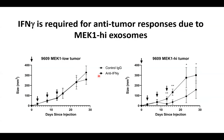Is that functional? We then treated the tumor with anti-interferon. And so you have an MEK1 low tumor here. This is just a progressor. You can see anti-interferon doesn't really do anything. But this MEK1 high tumor grows more slowly because it has MEK1. When you treat with anti-interferon, you can see that the tumor grows more quickly.